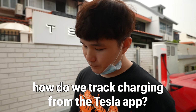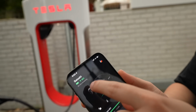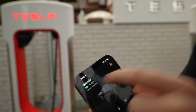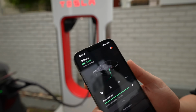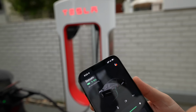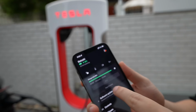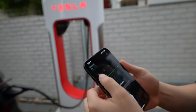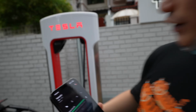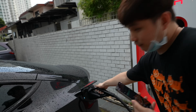How do we track our charging from the Tesla app? Yeah, so just launch the Tesla app. Then if you're charging, you can actually see the state the Tesla is in, right? So at 82% state of charge and 20 more minutes to get done, right? And then you can even see the other charging metrics here. And then if you want, you can even stop charging, right? And then you stop charging already. Yeah. So I can just pull it up.